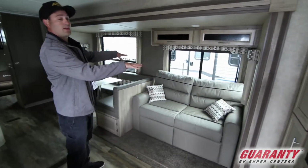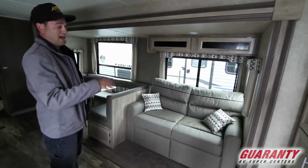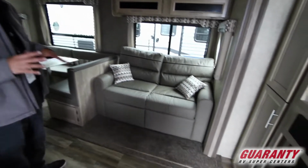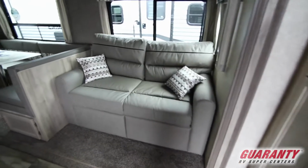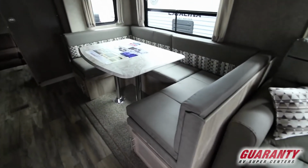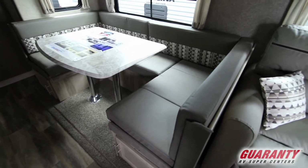So you have your sofa in this one, which isn't just a jackknife. We order pretty much all these that have the Legacy Edition with the tri-fold sofa, so that folds out into an entire bed. You have a U-shaped dinette, so it makes another bigger bed. There's a lot of storage underneath it, but also there's a good area to sit a lot of people around it.